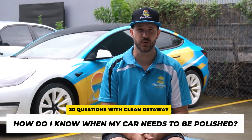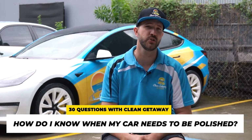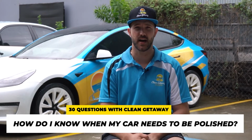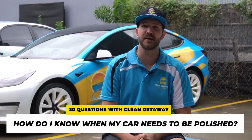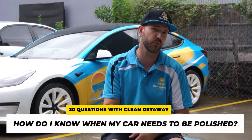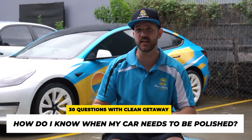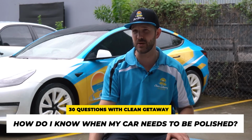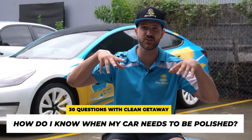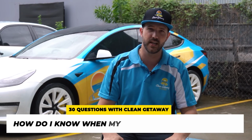How do I know when my car needs to be polished? You take it to a really good detailer that's got good recommendations and does good work, and ask them. But generally, if you put your hand in a bag and feel the paint, and it feels really rough after you've washed it and still feels gritty, if it looks really dull, or if you get some lights on it, maybe go to the fuel station, and if the LEDs are on it and there's a lot of lines and marks, that's when you really need to get it machine polished.